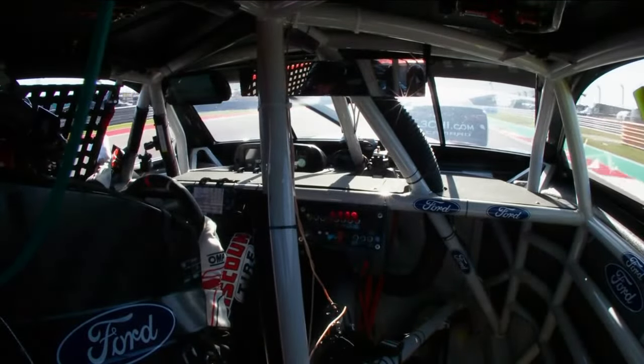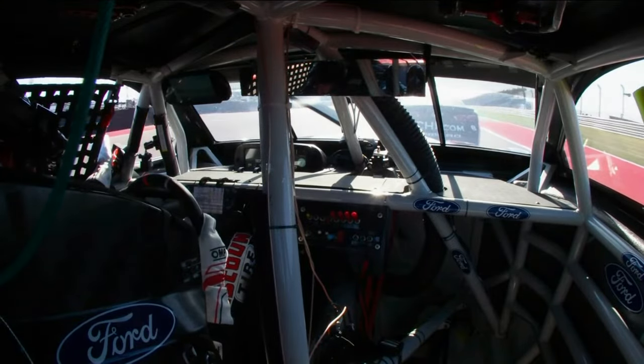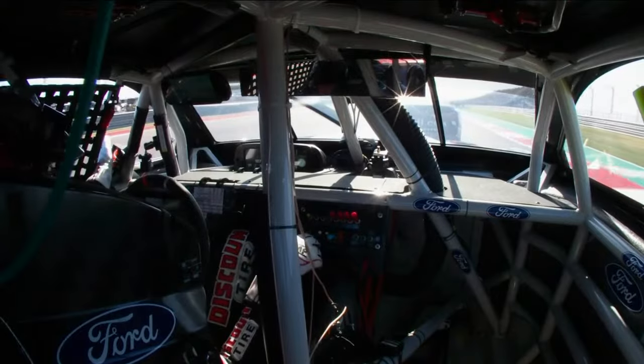Now, one thing A.J. Allmendinger does not care about is having a good points day. He's not eligible for points in this series. He's here for one reason, and that's to win this race.